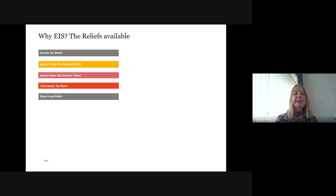Two additional benefits for EIS shares to mention. Any losses on the disposal of the shares can be offset against income as opposed to gains. And finally, if you hold those shares for the 2-year qualifying period for business property relief, you can potentially get 100% exemption for inheritance tax purposes. So it's also a really good investment from an IHT perspective.